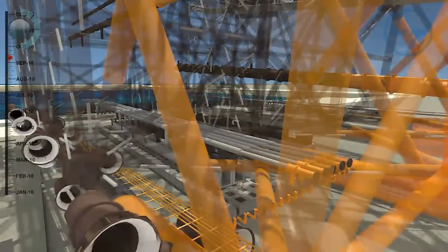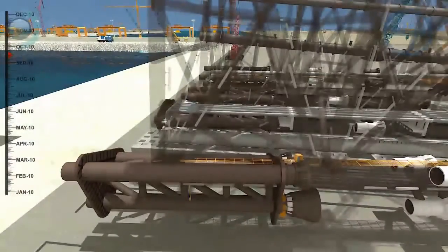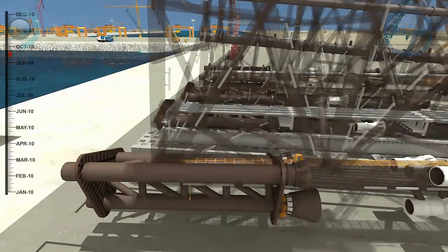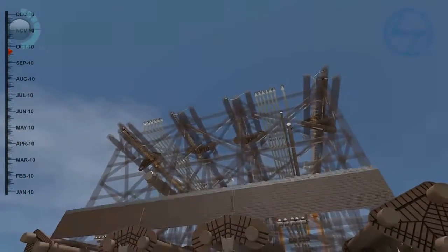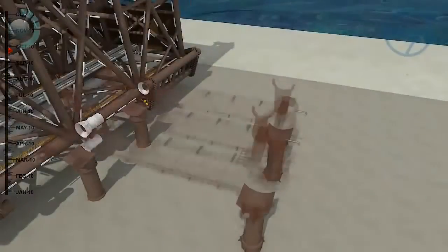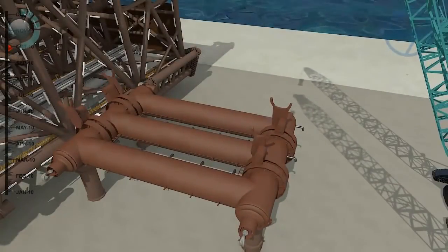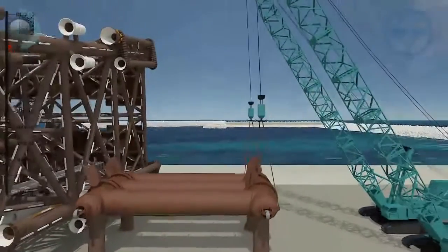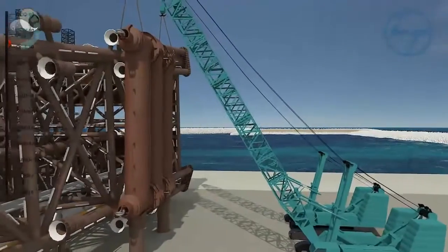Grout lines are installed to the skirt legs. Yoke plates are fabricated. Then the mud mat is erected. Prefabricated buoyancy tanks are placed on the temporary leg pots on the sides of leg set 1 and 4. They are rolled up and fixed with the jacket structure.